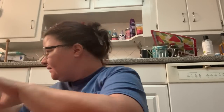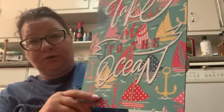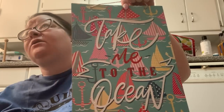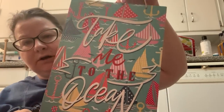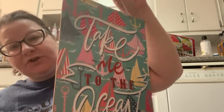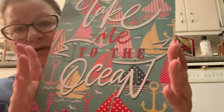Okay, this is not included in that fancy decor, but this is something I found. So it has sailboats on it, and it says, "Take me to the ocean." So I'm gonna hang this on my bedroom door, because I already have decorations on my front door and stuff that I've done in previous videos. I'm gonna switch up the decor on my bedroom door and have it say, "Take me to the ocean." You guys really can't see how pretty the colors are, but they are really pretty.